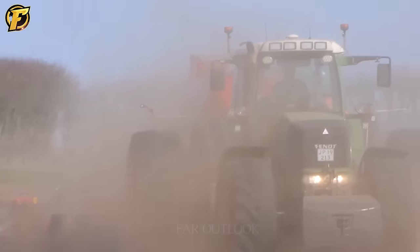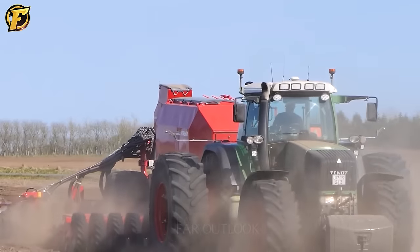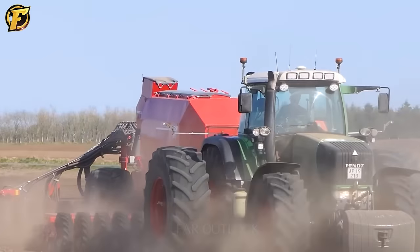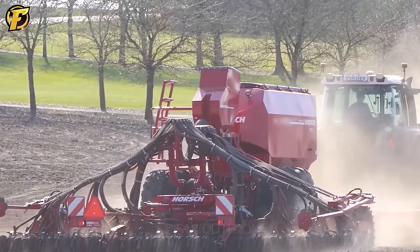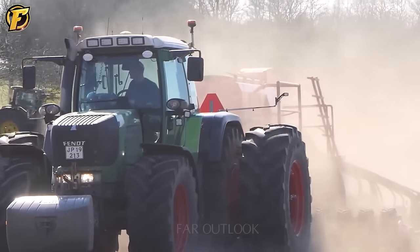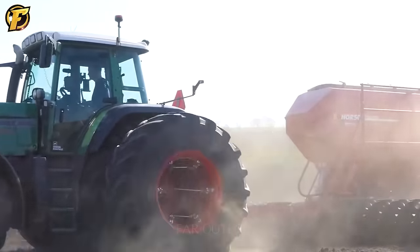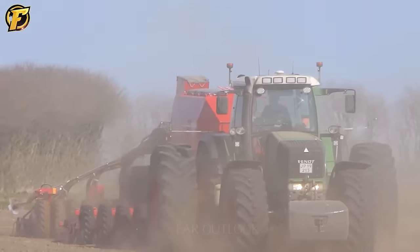The Fendt 930 Vario is a perfect example of progress and efficiency in the agricultural industry. The Fendt Vario continuously variable transmission is a strong point, allowing speed and power to be adjusted based on specific needs. This helps save fuel and optimize performance on the field.